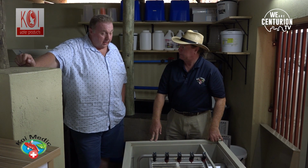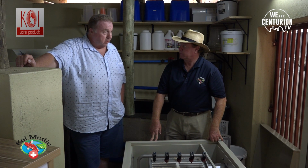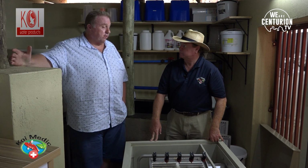And water is life. So your fish will be healthy. As soon as you get rid of all the solids, all the debris, then you haven't got a problem. Then you're giving them the perfect water solution.